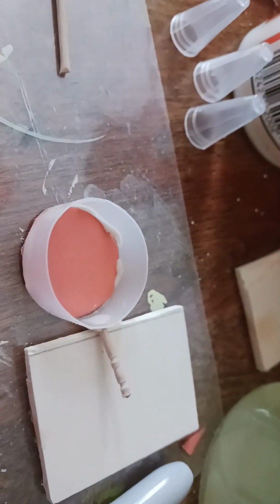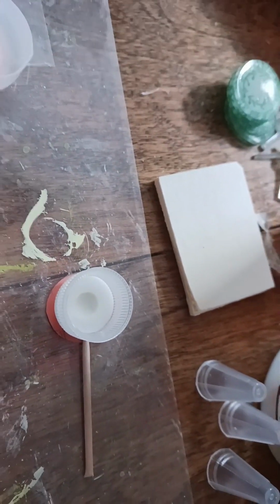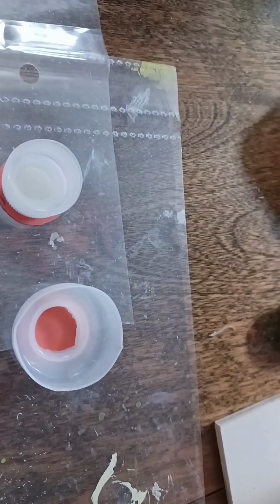I have also made some cookware, or I'm attempting to make some cookware. So here is a pan I'm hoping will work out, and another little pan that I'm hoping will work out, and a bowl, and a couple more bowls.